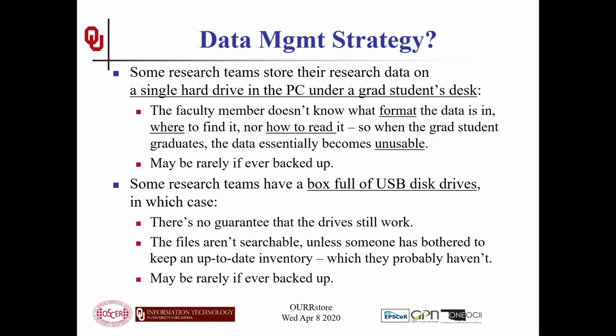Okay. So what data management strategies do they have? Here's the classic data management strategy. Your grad student has a PC under their desk. That PC has a single hard drive, and on that hard drive is all of that grad student's data. There's no backup of it anywhere. There's only one copy of it anywhere in the world, and it's on that PC under that desk. Thank you, Mark, for sighing in disgust.